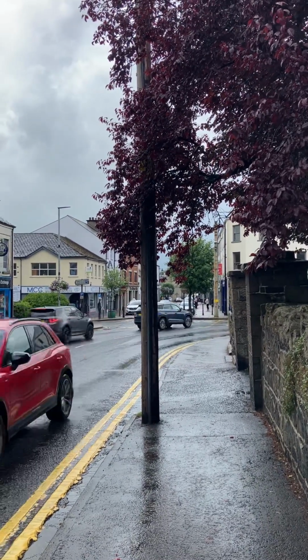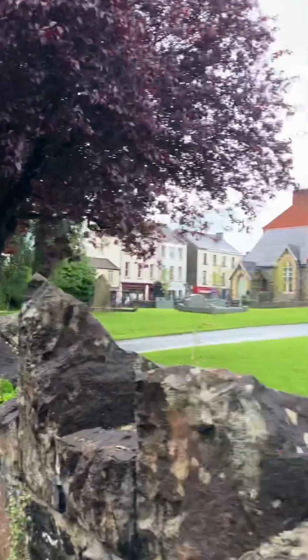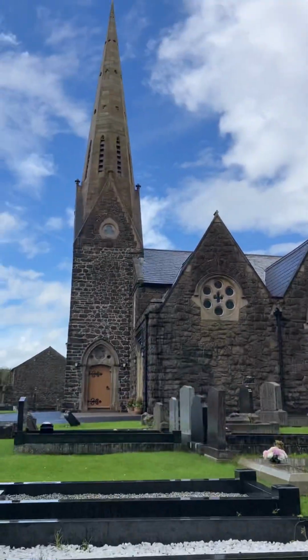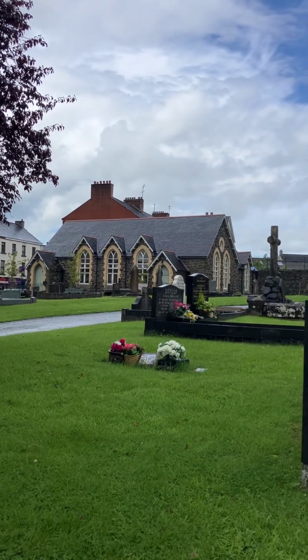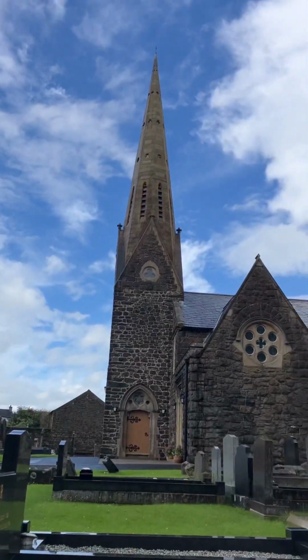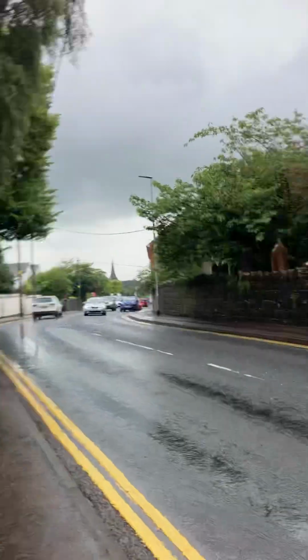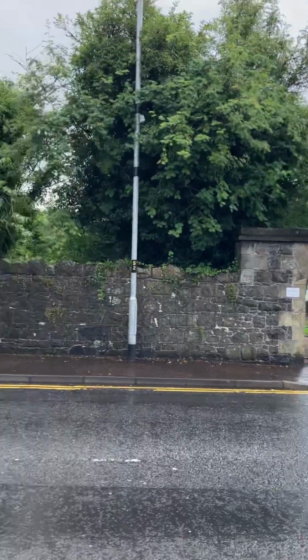We're continuing here in Ballymoney, outside St Patrick's Church, as you can see. That building there used to be a school. So a pretty impressive church building there. And just across the road here is the old church and graveyard.